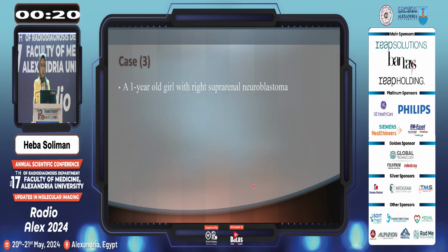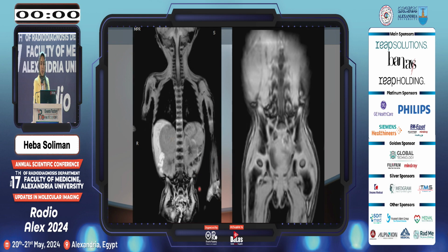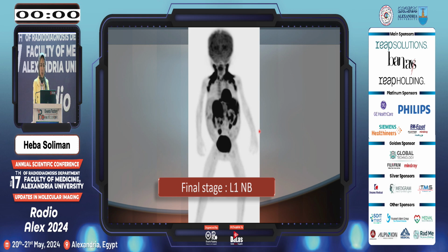The third case is a 1-year-old girl with right suprarenal neuroblastoma. The coronal STIR image shows the well-defined right suprarenal neuroblastoma with the normal homogeneous bone marrow of the spine, of the pelvic bones, and of the proximal femora. This is the coronal opposed phase MRI, showing the suppression of the bone marrow with no evidence of metastases. This is the coronal MIP PET image, showing again the right suprarenal neuroblastoma with no evidence of osteomedullary metastases. Note this is the normal physiologic brown fat that can be encountered in pediatric patients. And this case was proven to be a localized L1 neuroblastoma.